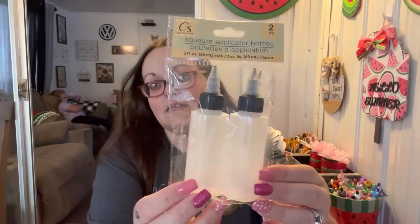And then I also found these little squeeze applicator bottles. You get 2 in here. I need these, so I got a pack of those.